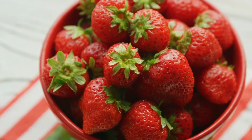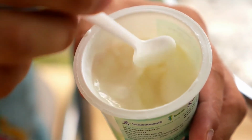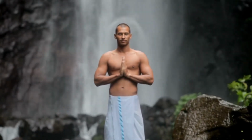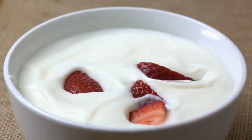Dessert could be fresh fruit with plant-based yogurt. Wait a minute, plant-based yogurt doesn't grow on trees? No, it doesn't. And that is the beauty of a whole food plant-based diet. You don't have to be 100% strict about what you eat all the time. The idea is to be healthy and to feel great. If a plant-based yogurt is as bad as it gets, you're going to be pretty lean and pretty healthy for a very long time.